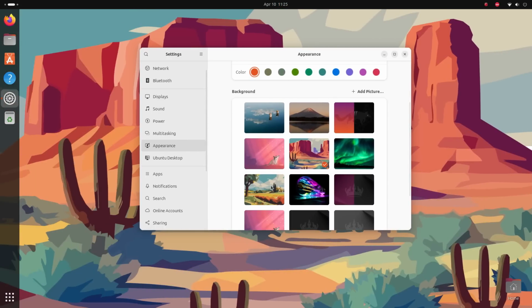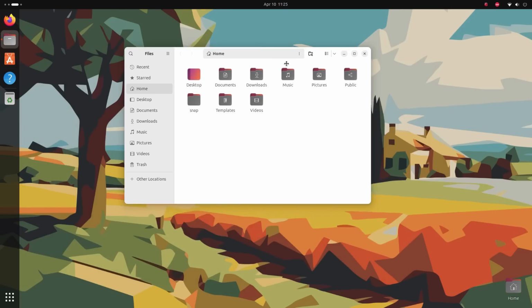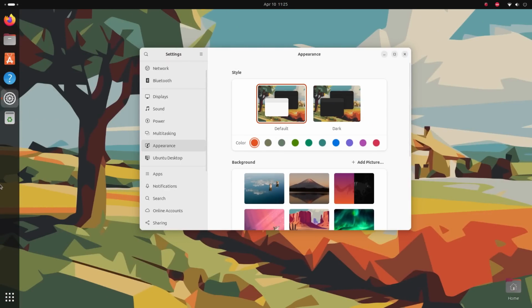I have something to say here. Now I'm huge on desktop customization. I install the tweak tool first thing when I install a distro. Wallpapers downloaded from the internet, icon packs, themes, yeah, I do the whole shebang. But this setup looks so good that I forgot about all that. I could use this as it comes. Loved it.